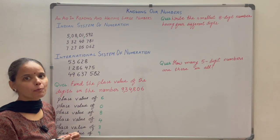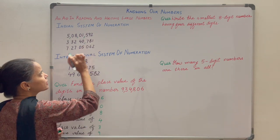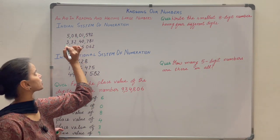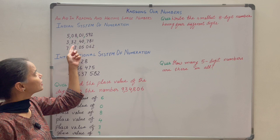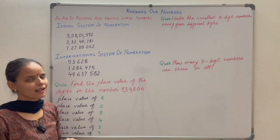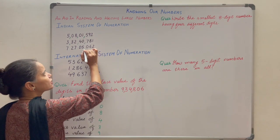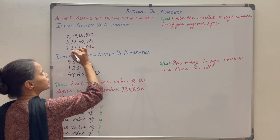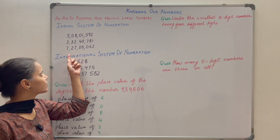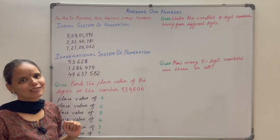So now let us see, using the same technique, let us place the commas here and read these numbers easily. So first comma we will put it after 3 digits from the right. So that means we will place it here. Then second one after 2 digits, again after 2 digits. So this is 3 crore 32 lakhs 40,781. Let us take one more number. So we have to place the first comma after 3 digits from the right. Then after every 2 digits. Now let us read this number. So this is 7 crore 27 lakhs 5,062.